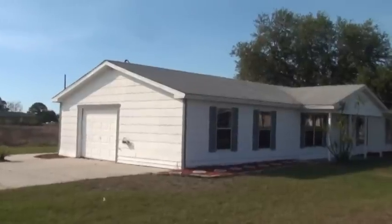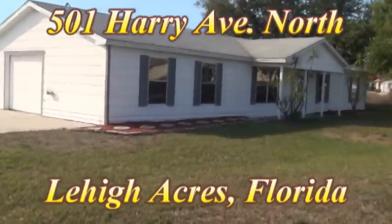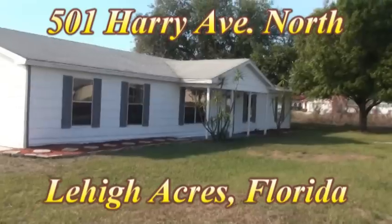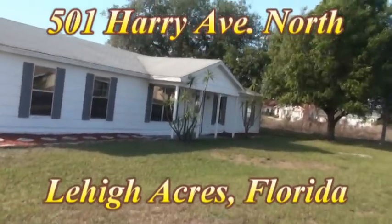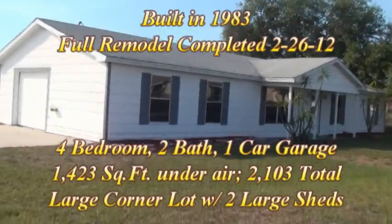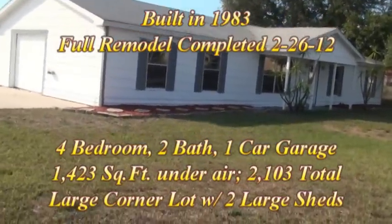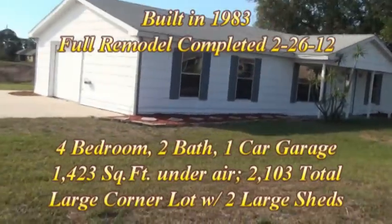We're staying in front of 501 Harry Avenue North. Now, this home here is a 4-bedroom, 2-bath home that's been beautifully remodeled and is absolutely perfect, mint move-in condition, almost like a brand new, never lived in home. And you're in a very, very nice part of Lehigh Acres here.